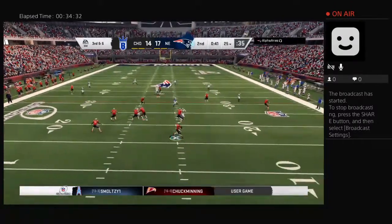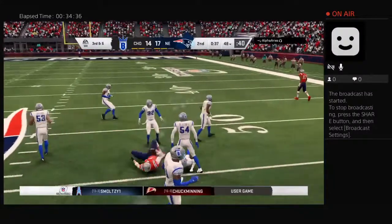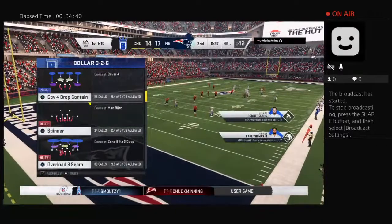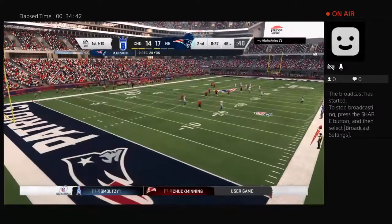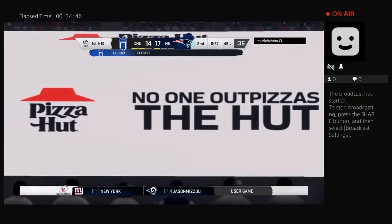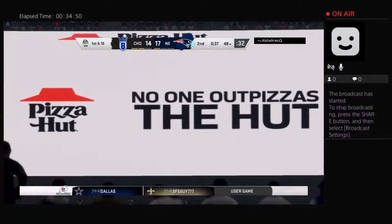To throw on third down, Craig. That's complete to his tight end, Mike Gesicki. Now the Patriots will use the second of their timeouts as the clock will stop with 37 seconds to play in this first half. 1st and 10 at the 48-yard line.